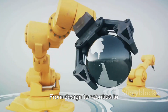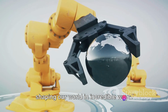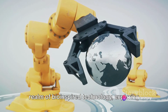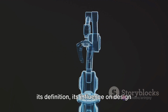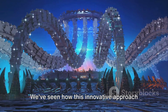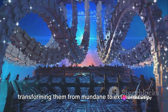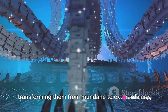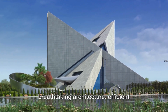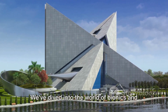From design to robotics to sustainability, bio-inspired technology is shaping our world in incredible ways. We've journeyed through the fascinating realm of bio-inspired technology, exploring its definition, its influence on design and its profound impact on bionics and robotics. We've seen how this innovative approach breathes life into everyday items, transforming them from mundane to extraordinary. We've discovered how the principles of biomimicry are being harnessed to create breathtaking architecture, efficient materials, and sustainable solutions.